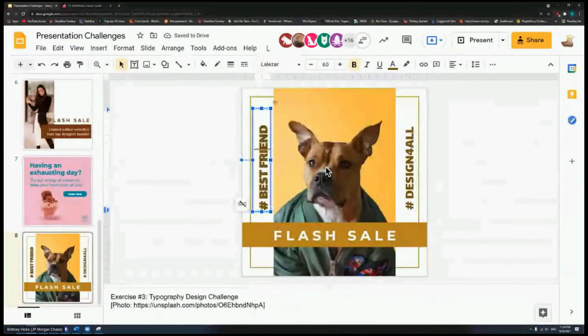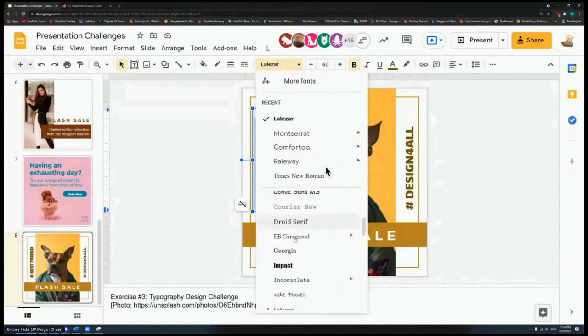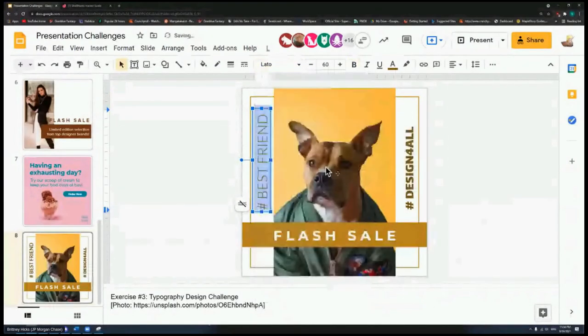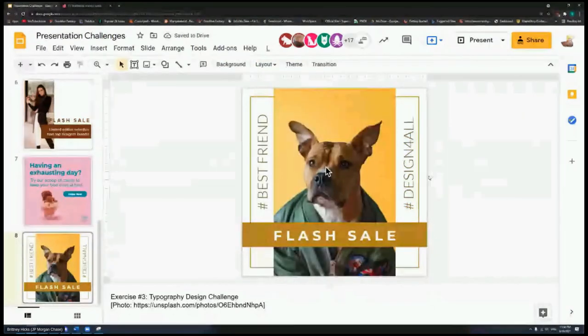It doesn't seem good if we decrease the bold, so we'll have to swap it. Let's go to, for example, Lato. Lato looks good. It doesn't look too bright. Keep it on light. Then it's not as emphasized, it becomes an auxiliary element to the background, but it keeps the design consistent.